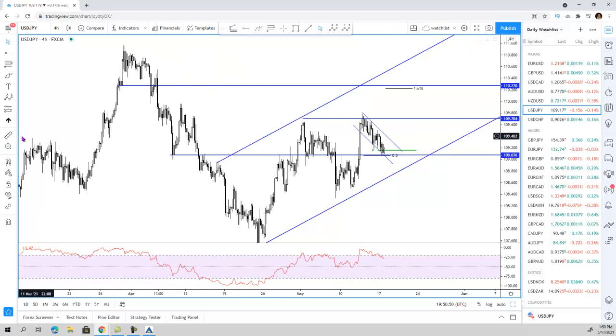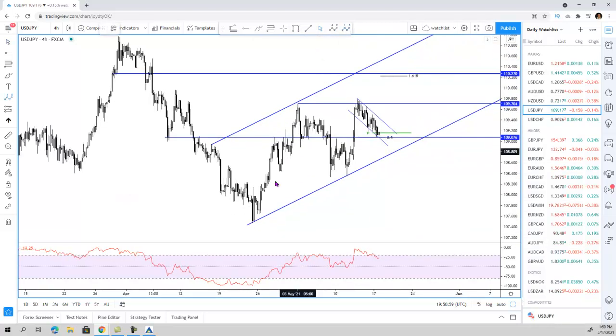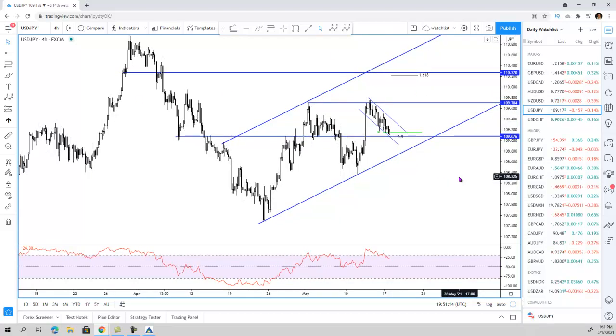So we could get another leg up that is similar to the first leg. So we should be getting a possible 1, 2, 3, 4, 5 move in this market. As you can see here, 1, 2, 3, 4, 5 move. Right, so that's the USD/JPY, the US dollar Japanese yen.